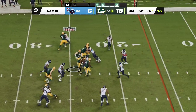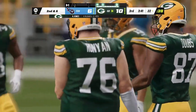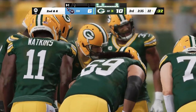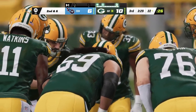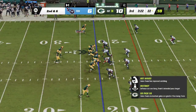Now a first down carry by Jones. And he'll manage to pick up about four. It's second down. Well, they're hoping that the second half is better for him than the first half. They've got to find a way to get him going. He's a big part of their offense. Following the pickup of four, here's second and six.